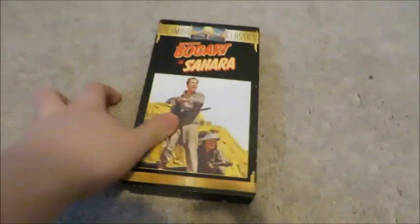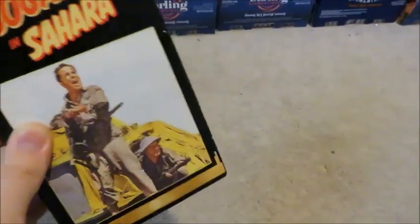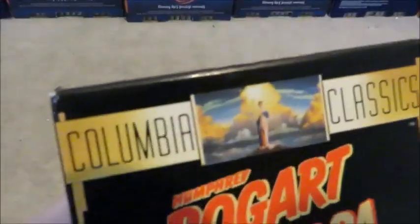Alright. This next one is a Columbia TriStar tape, and this is a tape from the Columbia Classics collection. And this is a movie that I've had. You may remember, I've owned a Good Times VHS copy of this movie for a few years now, but now I finally got the Columbia TriStar print of this film. Yes, I finally got a Columbia TriStar copy of this film, and this is the Columbia Classics print.